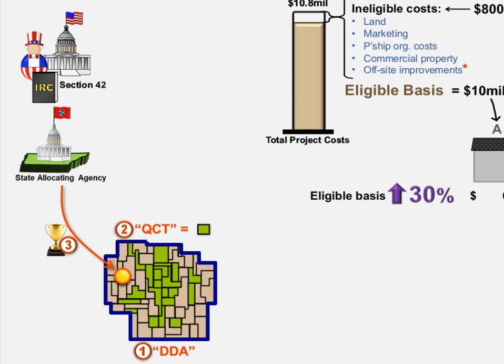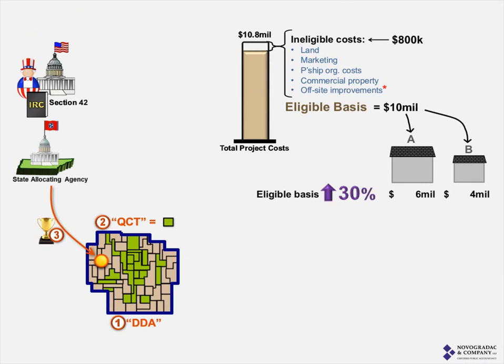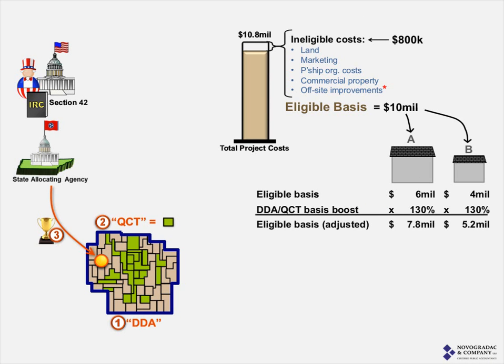That really came into play more back in 2008, 2009, when there was less of an appetite for credits and the pricing for credits dropped, so you had financing gaps in several projects. And so this would be a tool to help different projects get off the ground if they otherwise couldn't qualify for the QCT or DDA. All right, so we have the DDA QCT basis boost of 130%, and that would give us an adjusted eligible basis for both buildings of $7.8 million for building A and $5.2 million for building B.